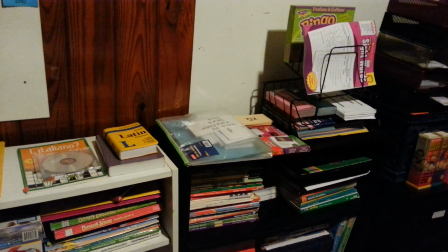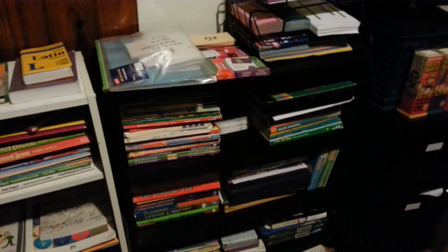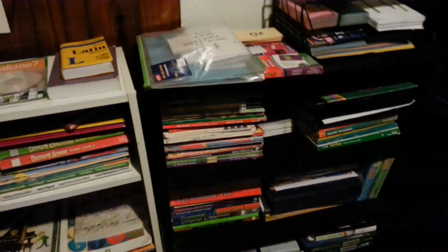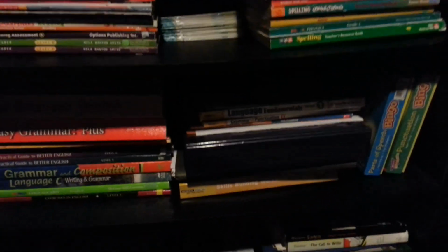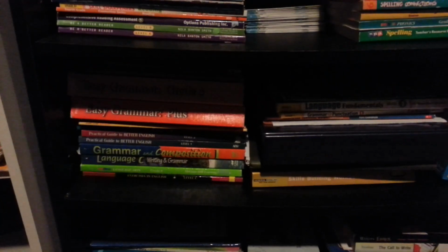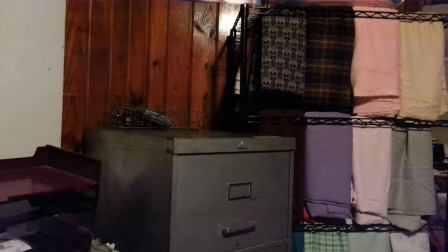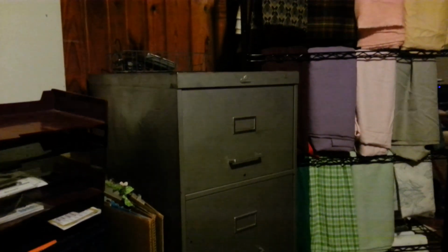And then language arts. So we have the first top shelf has our reading supplies, and then grammar and writing. They still have all of their cards and games. And I still have more to put up here. I haven't finished it all yet, but easy grammar, our favorite, and vocabulary studies. And since they're all sewing now, I added their sewing supplies and finished those up over there.